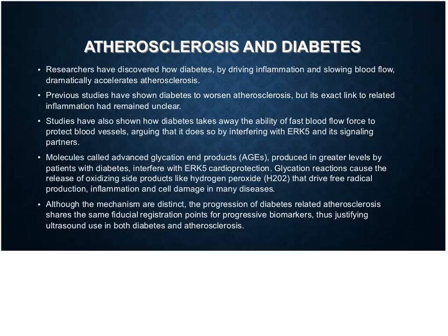Again, leading to accumulation of fatty products in the vascular wall. Although the mechanisms are distinct, the progression of diabetes-related atherosclerosis shares the same fiducial registration points for progression biomarkers, thus justifying ultrasound use in both atherosclerosis and diabetes.